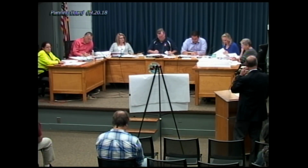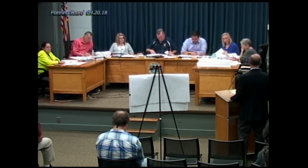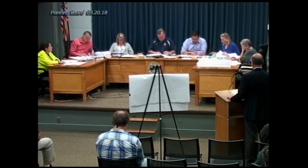Okay. And again, on the development impact statement, you noted proposed gross floor area, and that's only including the car wash building. So that vacuum area, it's all open air? Yeah. It's just paved parking where you park and get out and vacuum your car. It's not under cover. Okay.